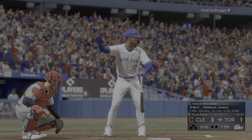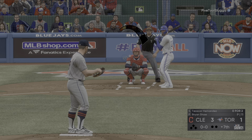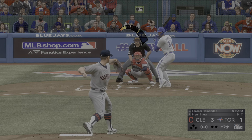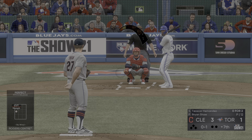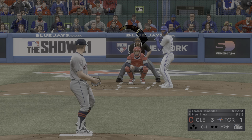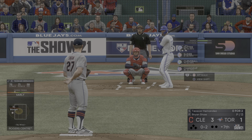Teoscar Hernandez digging in now. He's hitless in his two at-bats so far. The left fielder, Teoscar Hernandez. From the stretch. This is why the manager pencils these guys in the middle of the order. Big spot, time for them to get back in this game with a couple quality ABs. Set to deliver the 0-1. Swing and a miss, and he's in control, 0-2.